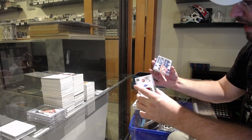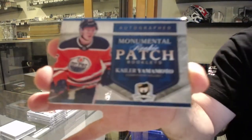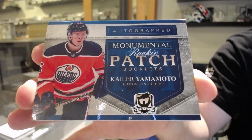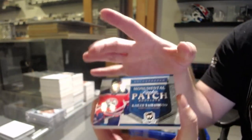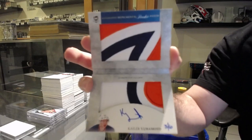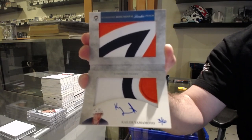All right. This has potential. Autographed monumental rookie patch booklet, Kaylor Yamamoto. Well, let's see. Bunda, bunda, bunda, bunda, bunda, bunda, bunda. Oh my gosh. Numbered 3 of 6. Holy damn, that will be big.